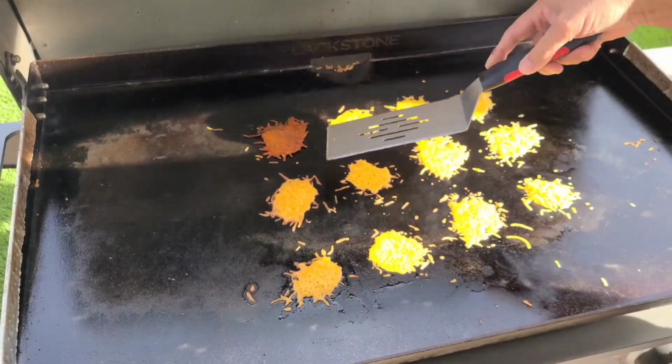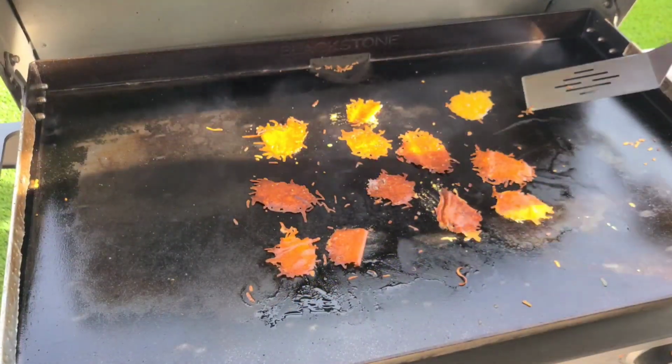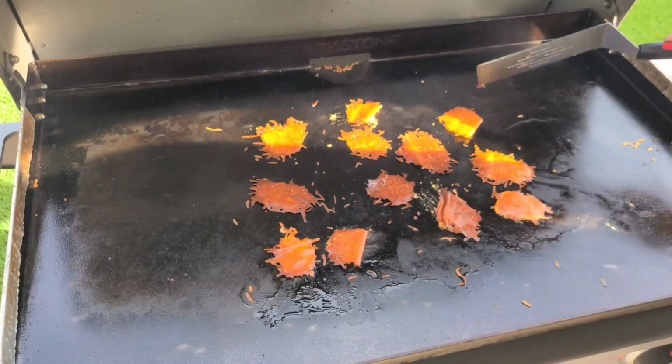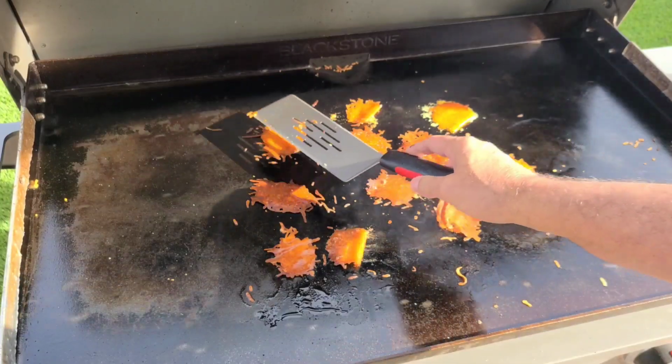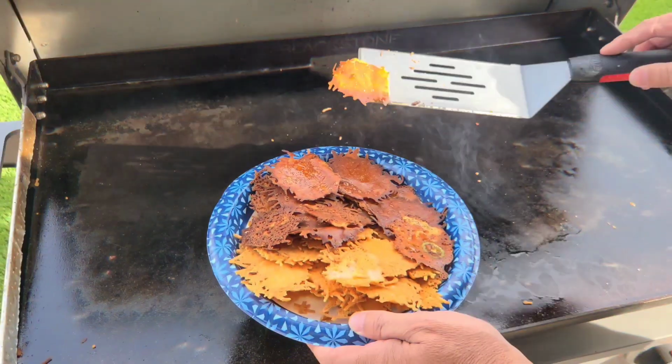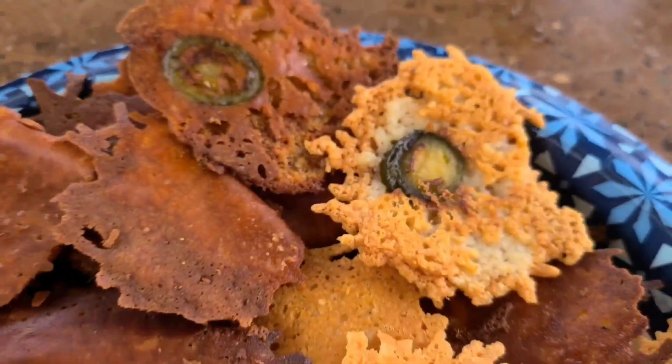Same thing. Here looks like it's already ready to flip. Sharp cheddar wants to curl up when you do that. All right, that's all there is to it. Look at these. There you go. There's the ones with the jalapenos in them. We'll give those a taste. Look at that.